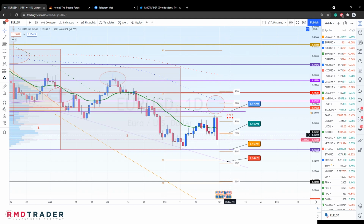Currently, we are trading below the new weekly pivot, meaning the weekly pivot could be a target for a possible correction, sitting at 1.159. And then we have some targets for the week at 1.150 and also at 1.144. Of course, if price continues to move up after testing the weekly pivot, it could also once again go and test this area of resistance at 1.170.